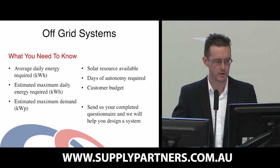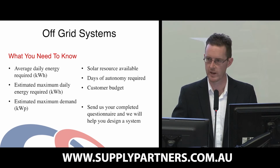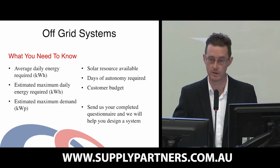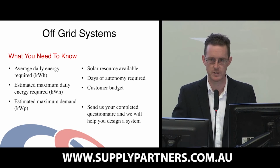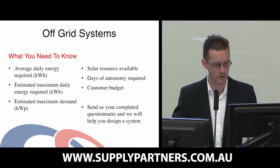So what do you need to know? Certainly how many kilowatt hours you're planning to use, and how many kilowatt hours you might need in the maximum case, but also what the peak demand might be. The solar resource available is largely dependent on where in the country we're talking, and days of autonomy is how long the batteries can support the load without solar input. Customer budget, well, that's a pretty important one. Some people are serious and they understand that a good system, an appropriate system, will be expensive. Other people have this notion of going off grid, but when push comes to shove, they don't have the dollars.